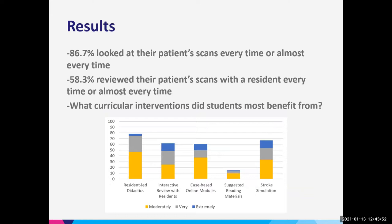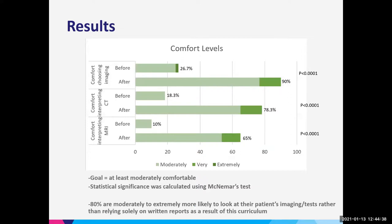But from the data that we did have, we found that about 86% of medical students did look at their patient scans every time or almost every time. About 58% reviewed their patient scans with a resident every time or almost every time. And when we asked them what type of curricular intervention students most benefited from, I think the winners here were really the resident-led didactic session, as well as the stroke simulation. And they really enjoyed that. A little bit lower were the interactive review with residents and case-based online modules. And then again, students didn't really enjoy just having suggested reading materials that they could read on their own.